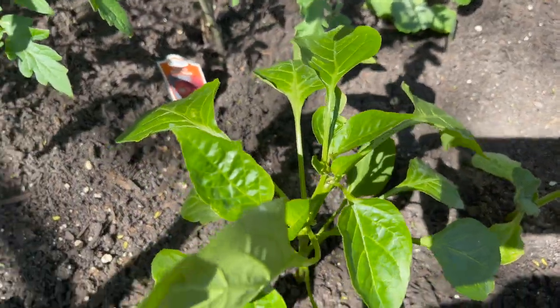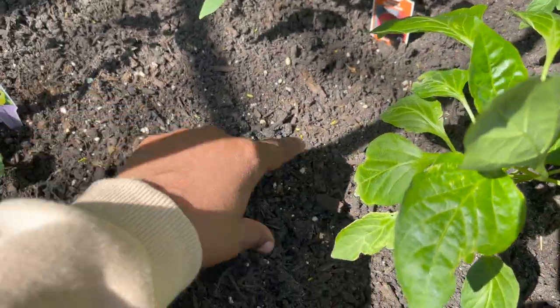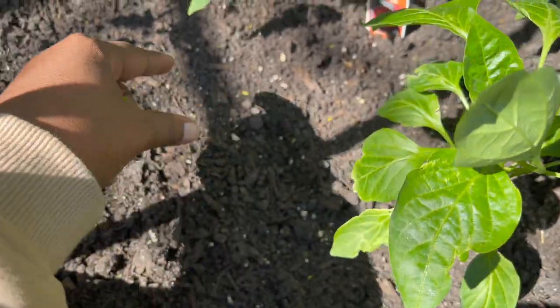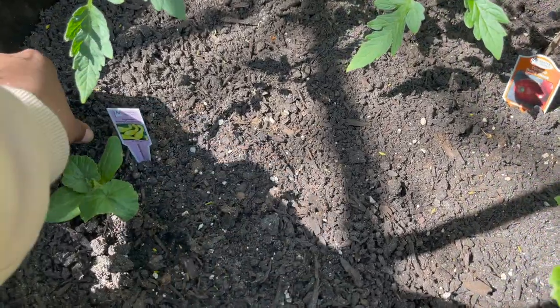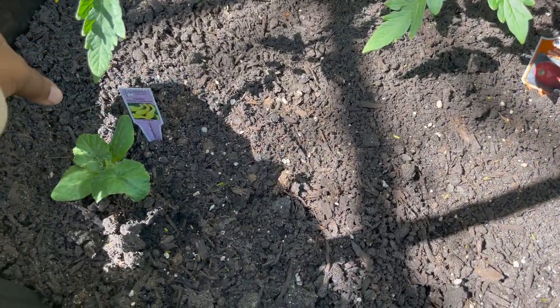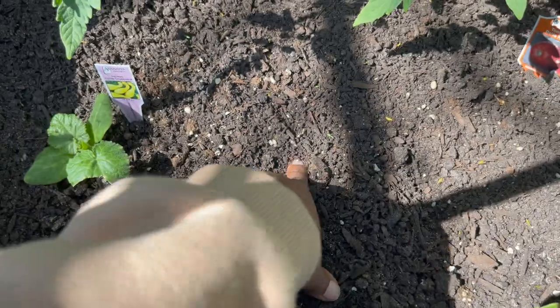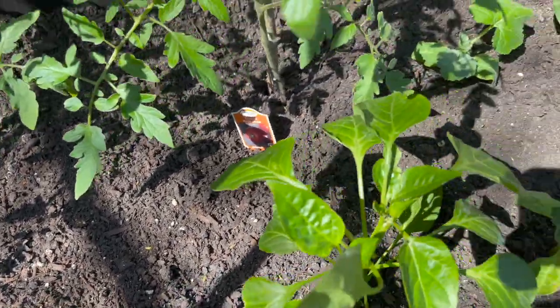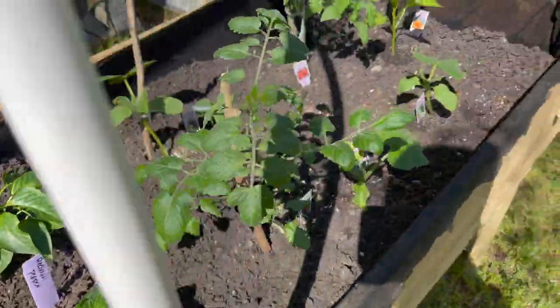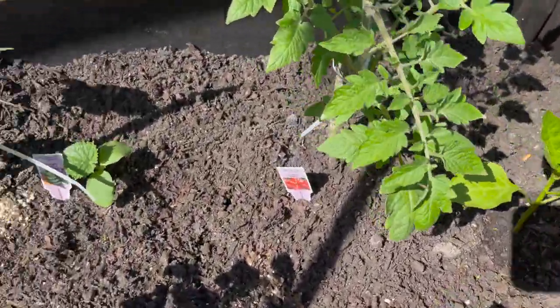The soil is still pretty moist from the rain, so I'm not going to give it any more water. Definitely don't want to overwater it, but I'll probably give it some water tomorrow. It's still pretty damp on the surface, so it shouldn't need any more water. That's what I'm going to do today.